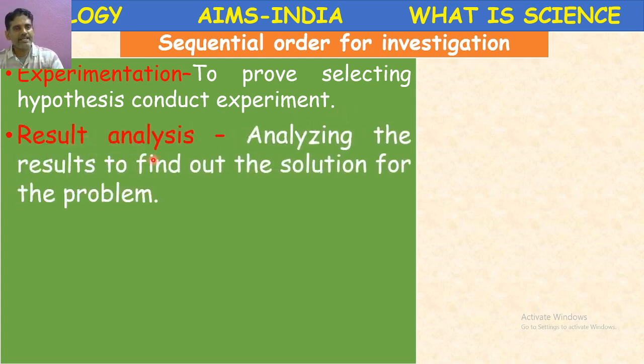Next, result analysis. Analyzing the result to find out the solution for the problem. Okay. After experimentation, you will get the result. You have to analyze that result, whether your experiment is successful or not. If it is not successful, you need to change the hypothesis. You need to make some corrections. So analyzing the result to find out the solution for the problem.